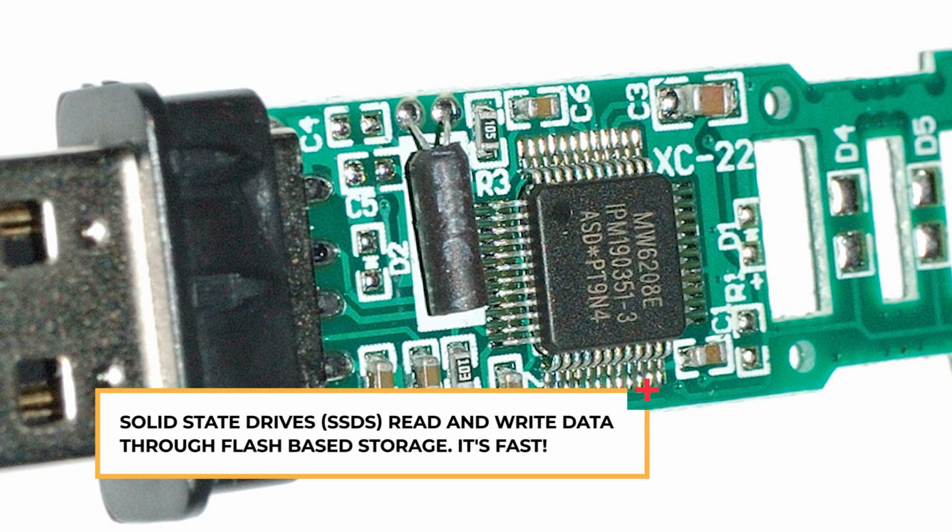And today, most laptops and computers come with solid state drives for internal storage, but external solid state drives are becoming more and more popular.